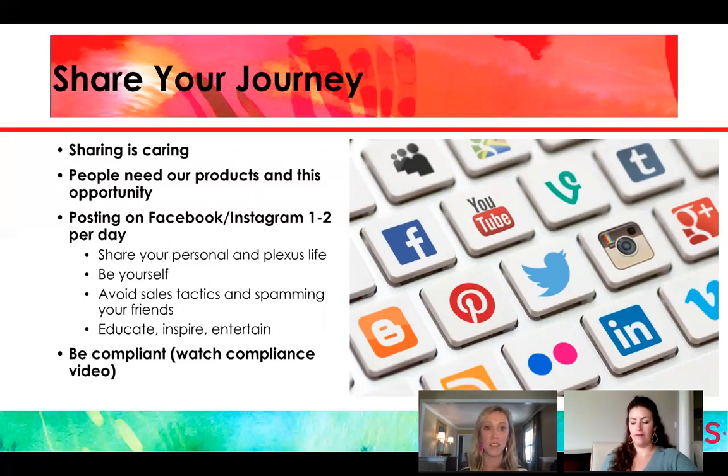People need our products in this opportunity. Two of the biggest stressors in our lives are our health and our finances. Well, with Plexus, we have a way to address both of those needs. So I'll encourage you just to start thinking about who in your life needs these products for their health, who suffers from blood sugar imbalance, or from headaches, or chronic fatigue, or cravings. You know, there's so many people in our lives who we see constantly posting on Facebook about how hungry they are, how tired they are.